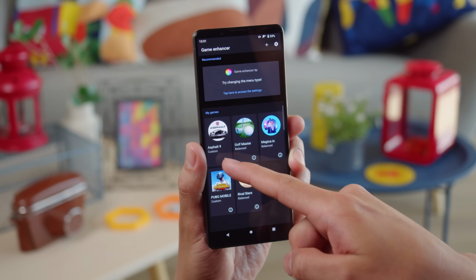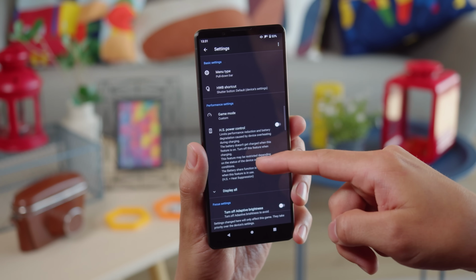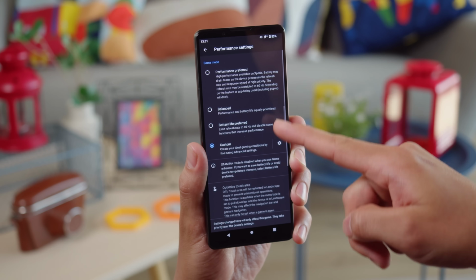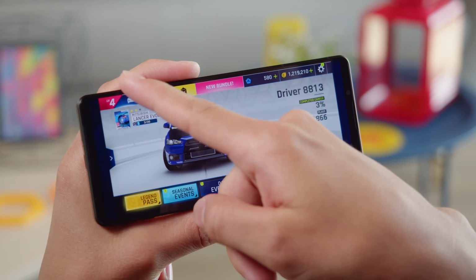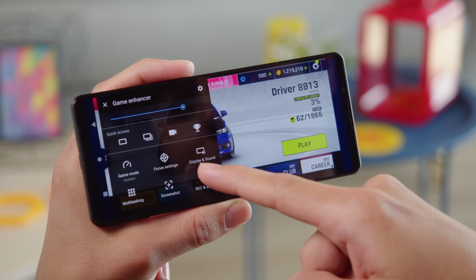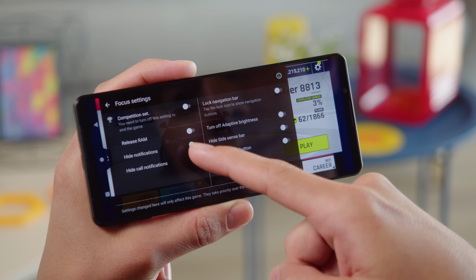Back to the game enhancer. It has two main interfaces. The first is a game hub/launcher, through which you'll find the performance profiles that you can tweak for each game. The second interface is an overlay that you can open in-game. It's like what you'd find on the previous model, with features like focus settings which can silence notifications while gaming.